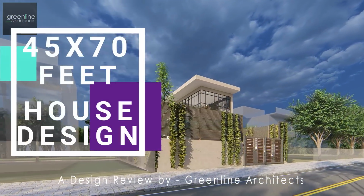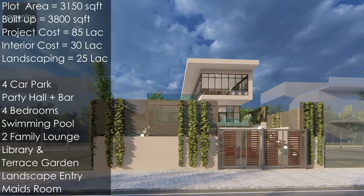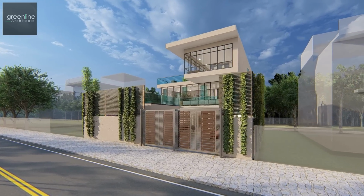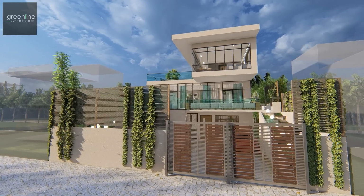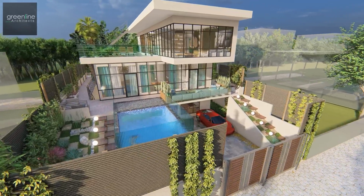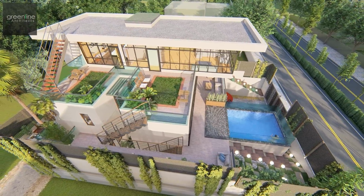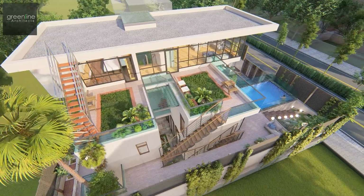Today we present a design review for a 3150 square foot plot area. Nestled amidst a sprawling area of lush green plot, this adobe is an architectural delight that looks spectacular with its clean, bold lines defining its glory.